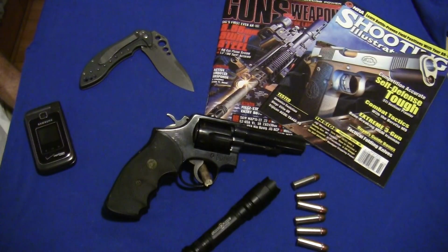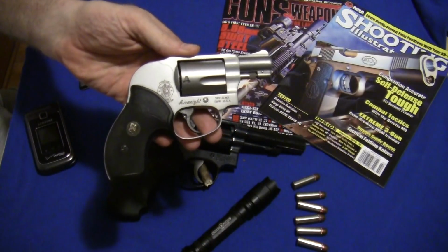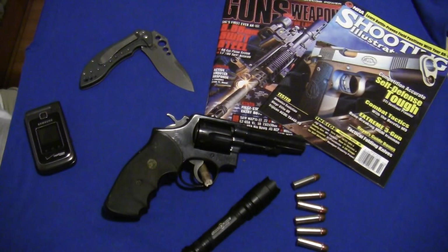For many, many decades, until probably the late 80s and early 90s, the preferred weapon for law enforcement was a double-action revolver like this one right here. Here in 2010, still the number one handgun bought for people with concealed weapons permits is a .38 snub nose. And there's good reason for that. It's simple to use. It's rugged, reliable, and it's effective. So let's talk about that for a minute.